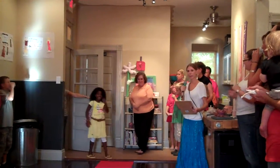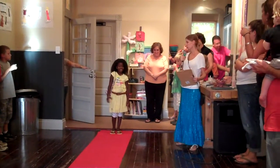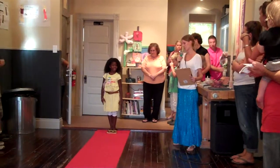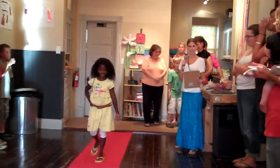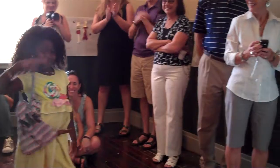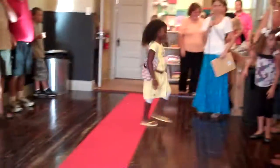All right, well, our first model tonight is Mia. She is wearing a yellow swimsuit cover-up, and she chose yellow for her design because she likes bananas. So Mia, if you'd like to walk the runway now, and don't forget to strike a pose at the end. Thank you, Mia. Okay, now Mia, you can stop here, and you can go down the front steps.